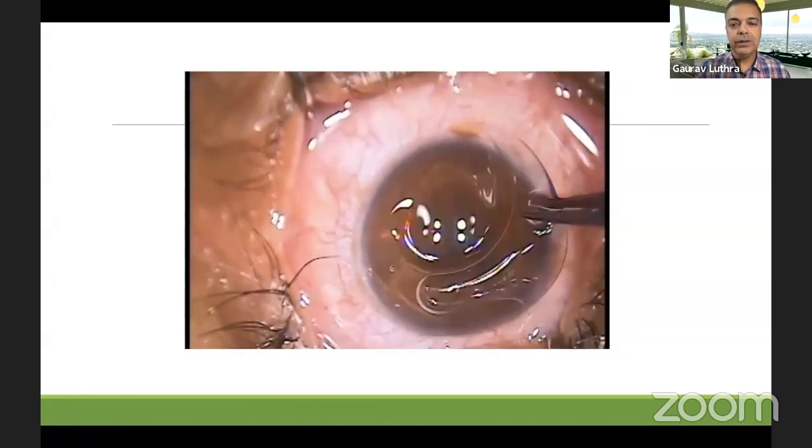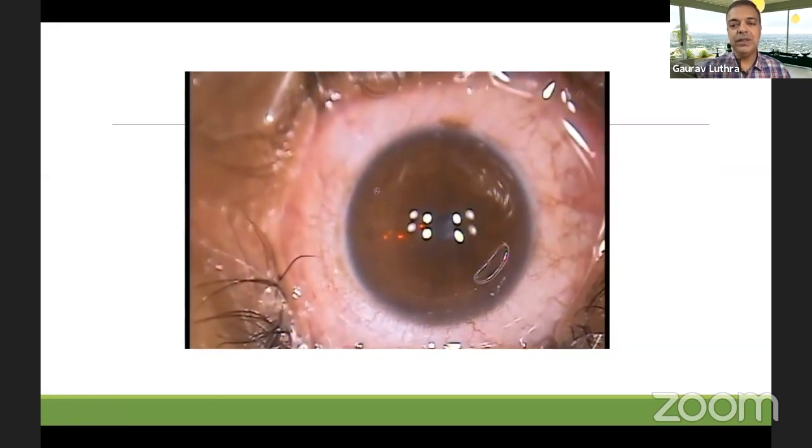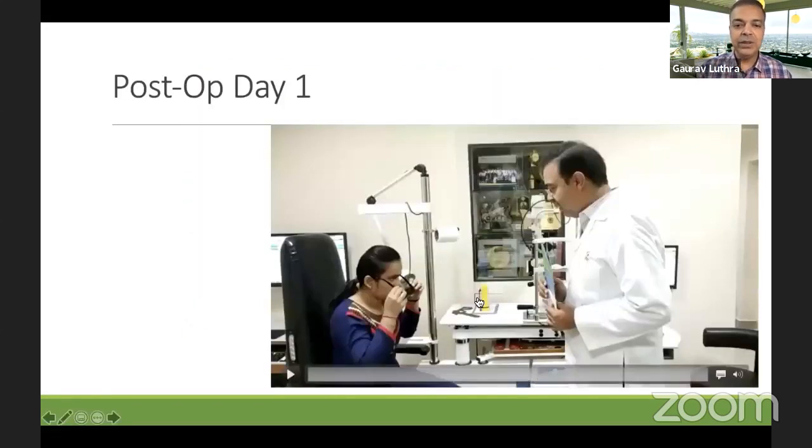There goes the contact lens. We do loosen the speculum a little bit, because when the speculum is being removed, sometimes the contact lens will pop out. So if the patient squeezes, now the results are tremendous.